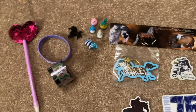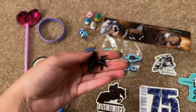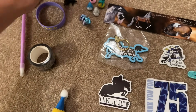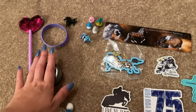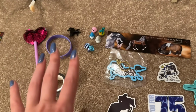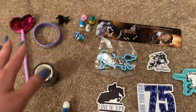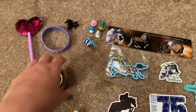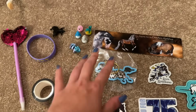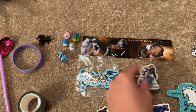Then I acquired some more stickers and fun little things. This is super cool. I stopped by the Mares in Black. If you guys don't know that podcast, I think it's the only model horse podcast, but if not, the most popular. And they gave me and my friends a little, I'm pretty sure it was the Resin Renaissance leftover goodie bags.